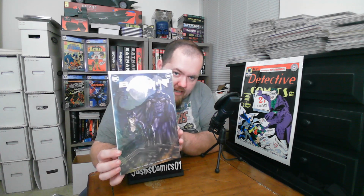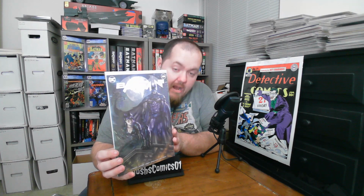This is really cool. This is just a nice variant I picked up. Batman issue number 100, like a 1 in 42 variant. A great Catwoman and Batman variant. Reminds me of the Arkham City suits. So nice little pickup there.